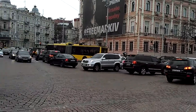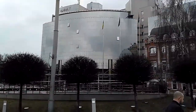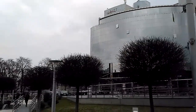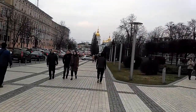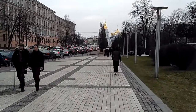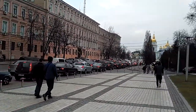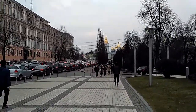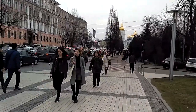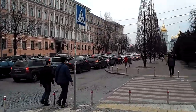Here we need to cross the street. Nearby there is a huge Hyatt hotel, actually built very closely to St. Sophia Cathedral in this historical place, historical hill. And we are going in the direction of St. Michael Cathedral. On the left side, this is a building of the civil police and fire station, special fire team. On the right side, some buildings with apartments. And this is a very popular place for tourists. Today pretty warm, about 12 degrees centigrade.